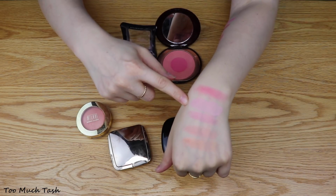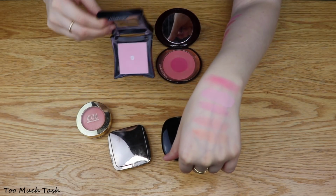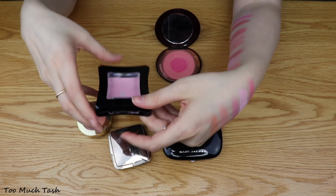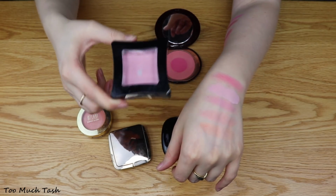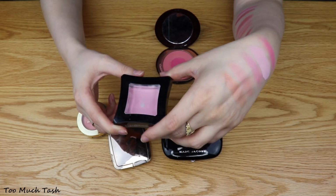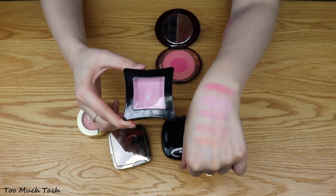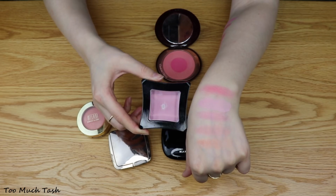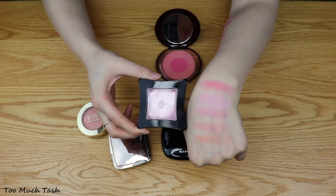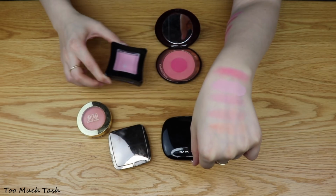This one right here is the Katie blush by Illamasqua. I adore this blush. I've hit pan on it, which takes forever with these blushes. I love this formula. I definitely want to get another shade or two from this formula because I think it's really pretty, very soft. It deepens up a little bit on my actual cheeks so that it's not so pastel, but I just think it's a beautiful shade. Definitely gonna hold on to it.